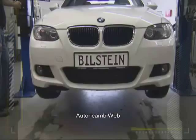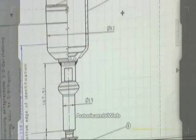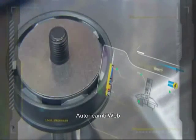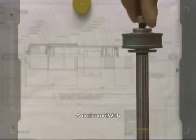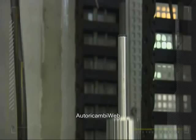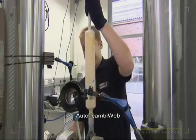Vehicle data are collected and analyzed. With the help of computer modeling, Bilstein produces an original prototype. Setting out to produce the prototype, this is created from top quality materials using state-of-the-art expertise. It then undergoes a rigorous testing program.